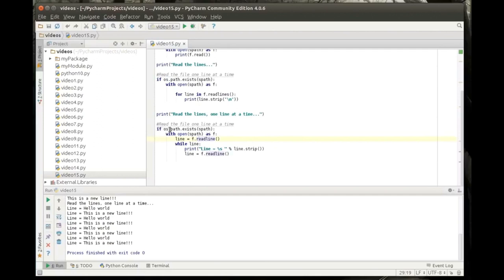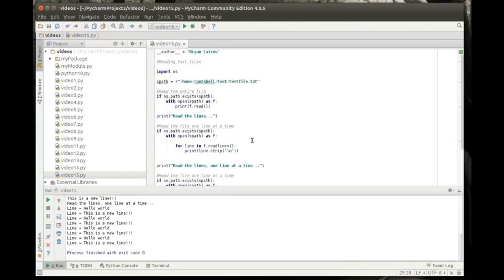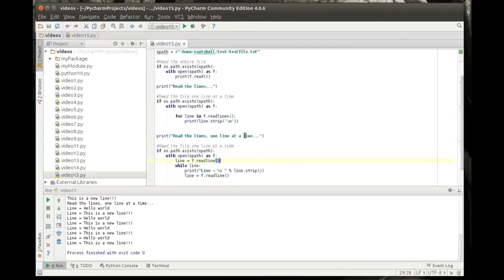So what we're doing is we're saying if it exists with open as f, meaning we're going to call the open function and return an object called f. We're going to read a line. If that line object exists, because readLine will return none if it's just nothing, then we're going to go into this while loop, while line is true, basically. We're going to print it out, and then we're going to get the next line. Whew. That's a mouthful. So those are three handy ways to read a text file.